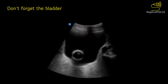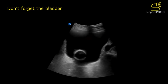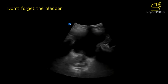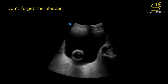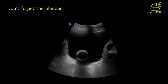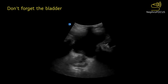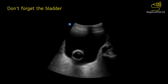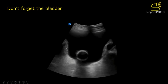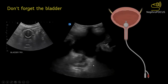And never forget to scan the bladder. A renal ultrasound is never really complete unless you scan the bladder, especially when dealing with obstructive nephropathy, or for that matter, any case of AKI. For example, in this case, you are seeing a full bladder despite having a Foley catheter. That's another common mistake: because the patient has a Foley catheter, we tend to assume that the obstruction is ruled out. But here you have the Foley balloon nicely sitting within the bladder, but the bladder is still filled with anechoic urine. So this is a case of an obstructed Foley catheter.